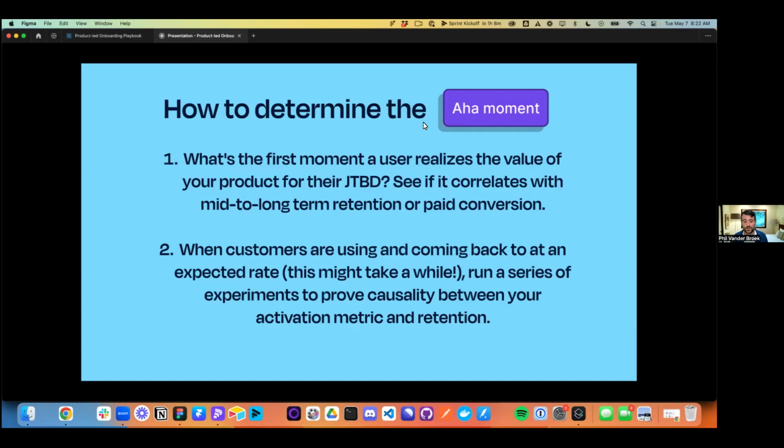And that actually might take a long time. So if you're really early, it's totally okay to not know a lot about your retention or paid conversion. But what you're really trying to do is build a sticky product, and understanding your core value will still help you get to that moment.